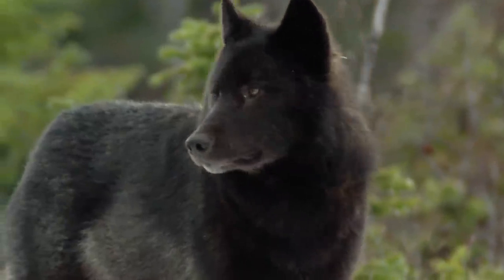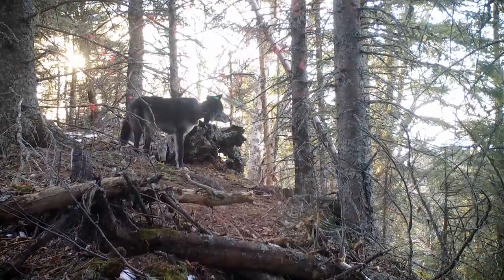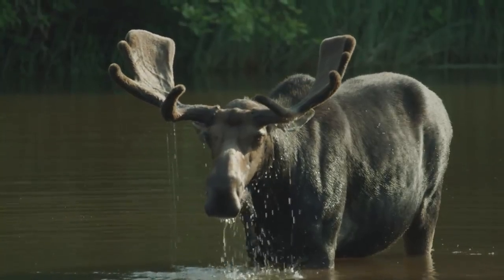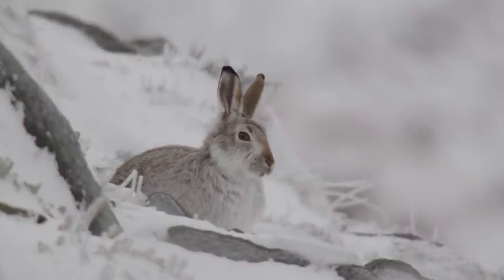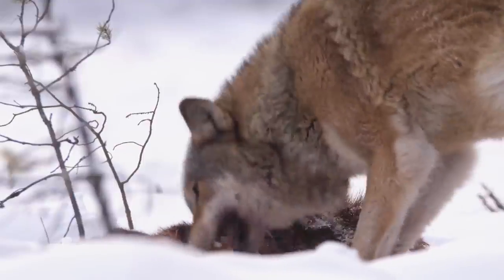The black color comes from North American wolves mixing with dogs that came across the Bering Bridge with humans 12 to 14,000 years ago. Black wolves mean different genes, which is good for the Isle Royale gene pool, as wolves with a black coat may have increased capacity for immune response, helping them ward off disease.